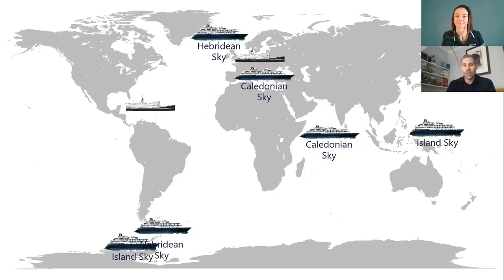And then the Caledonian Sky, we can see, is working a little bit more. She has been our Pacific ship for many years, operating in Japan and that part. Moving forward, we're looking to see her in the Indian Ocean in the winter months and the Mediterranean, and again Northern Europe in the summer months. So by having the 3 ships, the great advantage I have is the ability to put them in different geographical locations to give us that variety of itineraries.